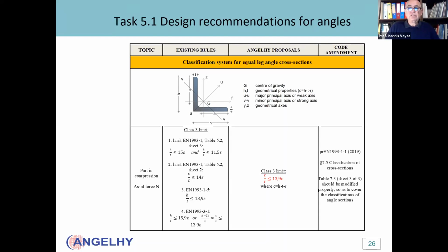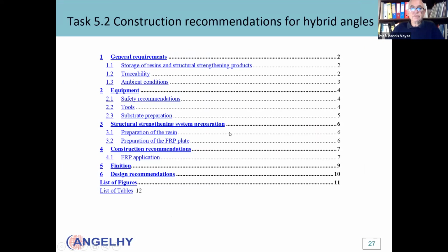Eurocode 3 does not provide specific rules for angles, but we are doing it. Some of them exist for cross-section verification and cross-section design, but not for member design. So you see here in this column, we have our ANGELHY proposals, for code amendments or extension of the code rules.